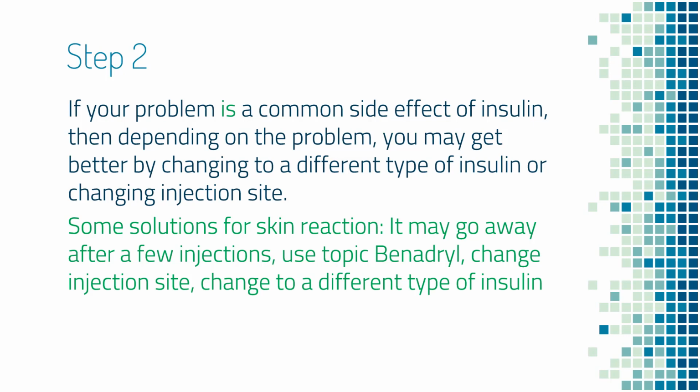If it is not a skin reaction, but something like weight gain or low blood sugar or swelling, then switching to a different type of insulin is not going to help. In that kind of situation, we will have to use as little insulin as possible to control blood sugar.